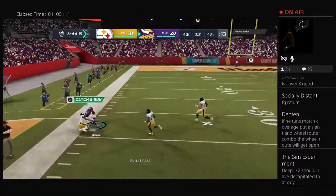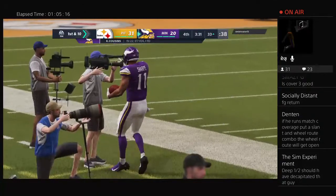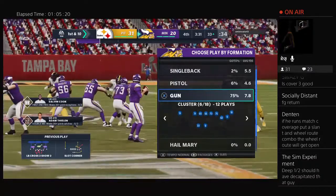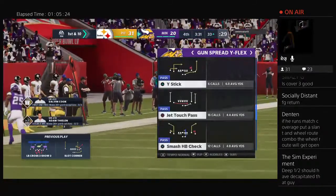Cousins. Throw left side, complete to Shard. And he is out of bounds inside the 35. That one covers 24 yards. It's a first down. Working the sideline there. Good route, good catch. First down, and he gets out of bounds.